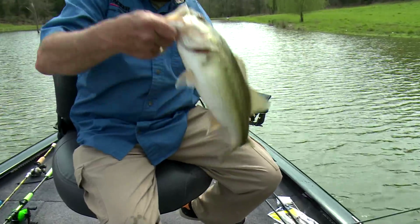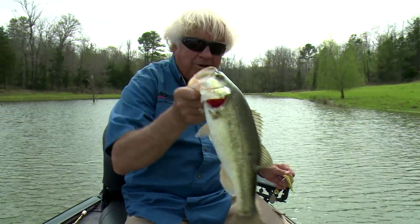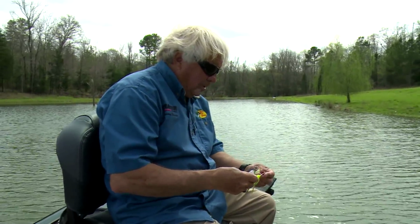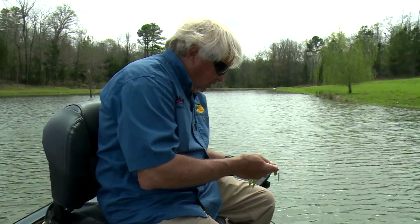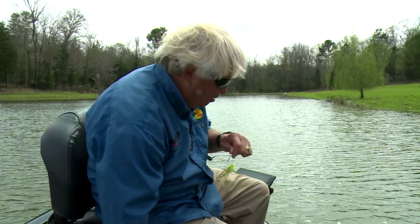We should be able to just go down that real shallow water. It's the only way we've really been able to get a bite. I'd say 90% of the bite's been in 3 foot or less. And there ought to be some big females doing that. I mean, that's a male there, but there ought to be some big females doing that.